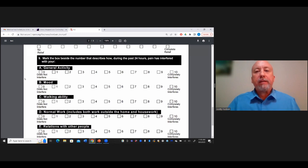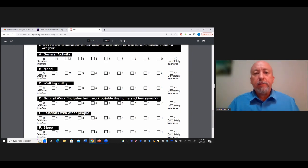And then they've got some functional activity stuff. Mark the box beside the number that describes how during the past 24 hours pain has interfered with your general activity level. So does it interfere at all? Not at all? How does it interfere with your mood? And certainly with chronic pain and neuropathy, interruptions to the mood can become their own problem.